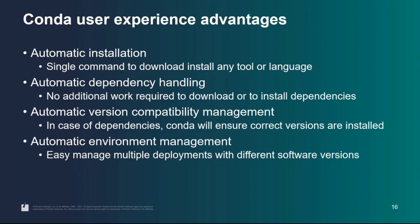Conda solves the problem of dependency handling. First and second level dependencies will be downloaded and installed automatically. For example, though Git has several dependencies, with a single Conda command you can download and install Git and all of its dependencies. Conda also handles compatibility issues and will prevent users installing conflicting versions of tools. Environment management is another feature. It optimizes managing multiple deployments with different software versions within one system.